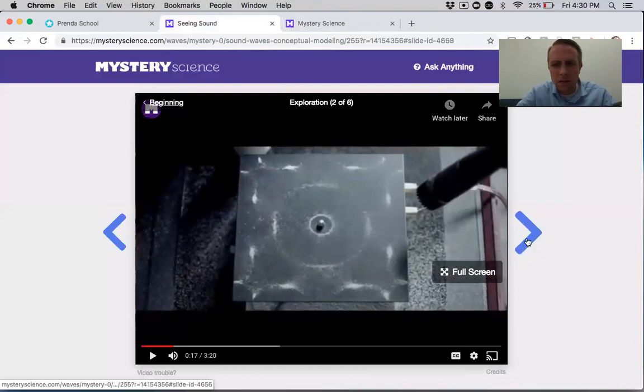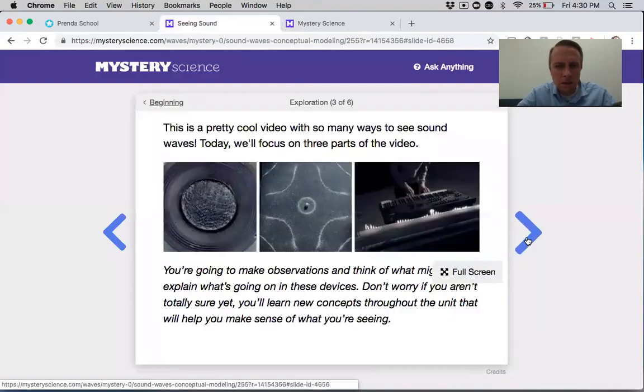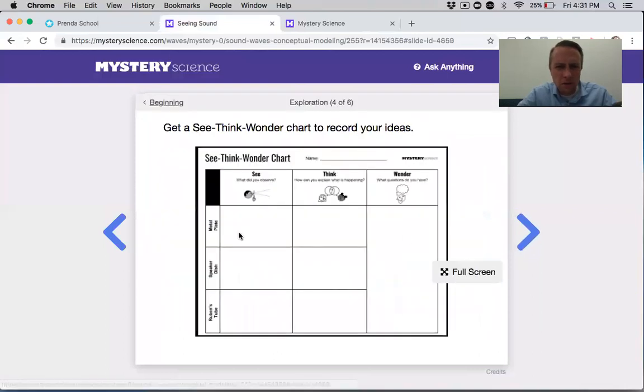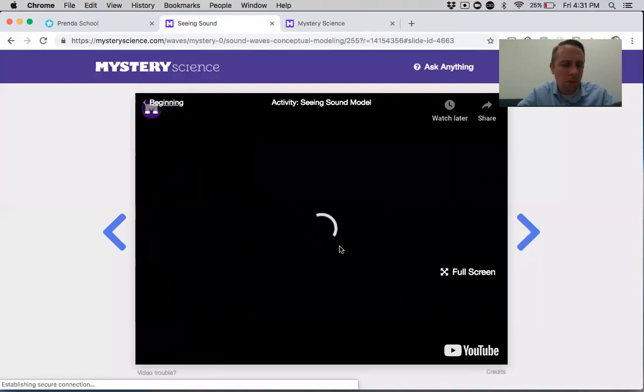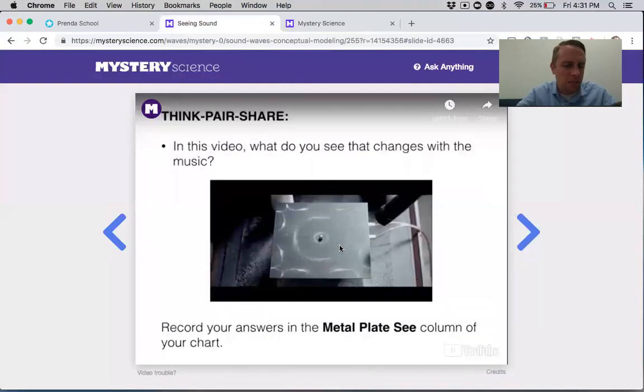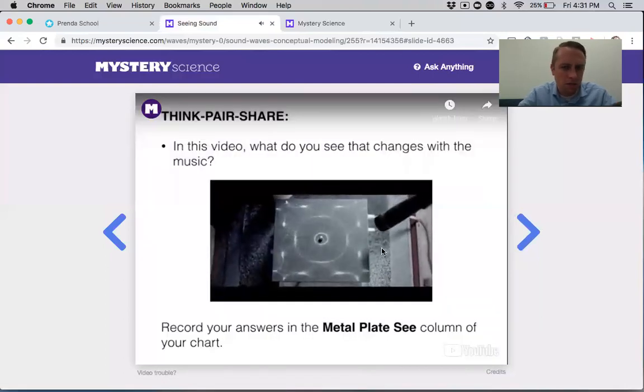So I can get all the way to the end. Let's see. I'm going to go through. Okay, so here's a step. Get a See, Think, Wonder chart to record your ideas. So you go pick that up. And then he's going to explain in the videos. So your guide is basically just pressing play, and you guys are watching these videos together.